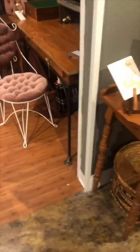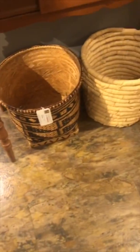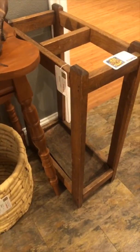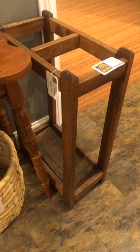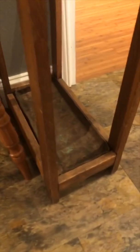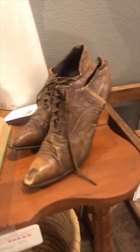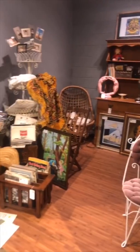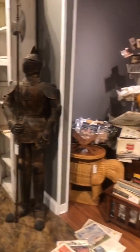So I've got everything from small Victorian pictures, some really cool boho Indian hand-woven baskets. We even have this lovely umbrella / cane stand that is in the mission style oak, kind of the arts and crafts movement, and you can see down here it is lined with a copper bottom for your umbrellas. Edwardian shoes, love those. There are just so many fun things that I am starting to bring in, and again, this is not even the half of it.